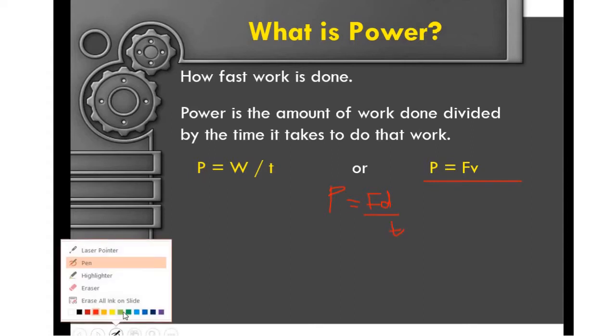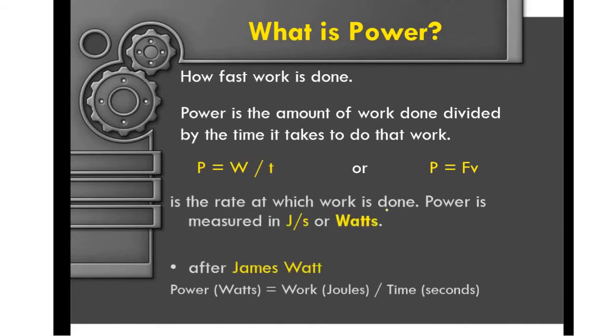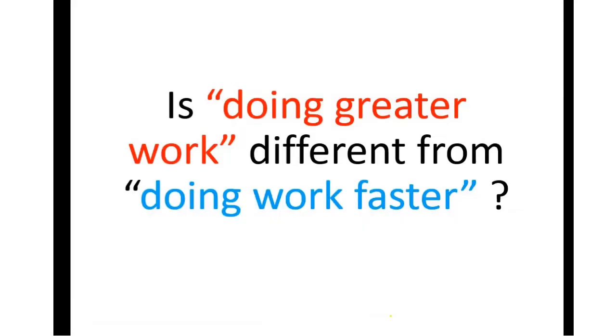So in this case, we have now the force here, and distance divided by time. We have this. When you combine these two, it becomes this. So I hope that's clear. And then it's the rate at which work is done. Power is measured in joules per second or watts. It is after James Watt. So you have this formula here.